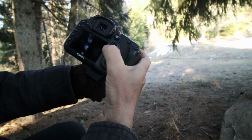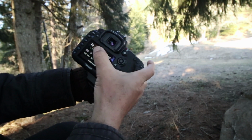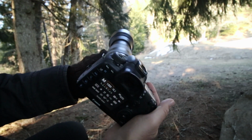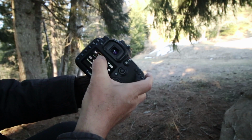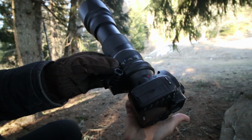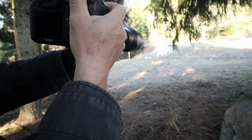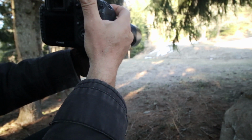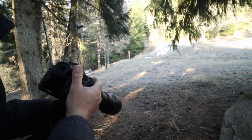So at the moment, if I would shoot now, the ISO is already 3200, and shutter speed, because the lens is going to 600, nothing less than 600. So I'm trying 1/800 of a second. This lens has a good stabilization, and so with 1/800 of a second, if I keep my hand as still as possible, I can get a pretty sharp image.